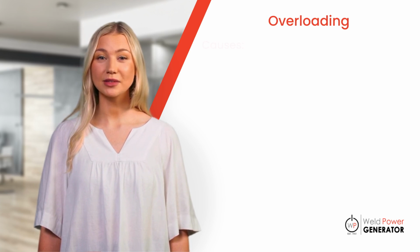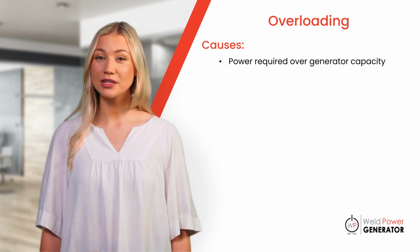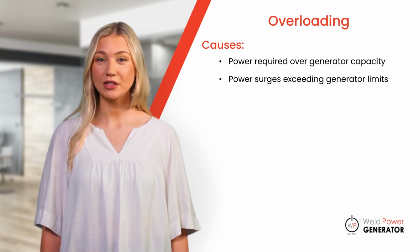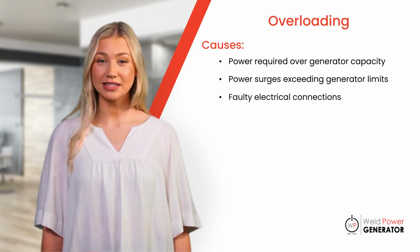Every generator has a maximum load capacity. Exceeding it can cause an automatic shutdown to prevent damage. Overloading happens when too much equipment is running at once, sudden power surges occur, or faulty connections create unexpected spikes.